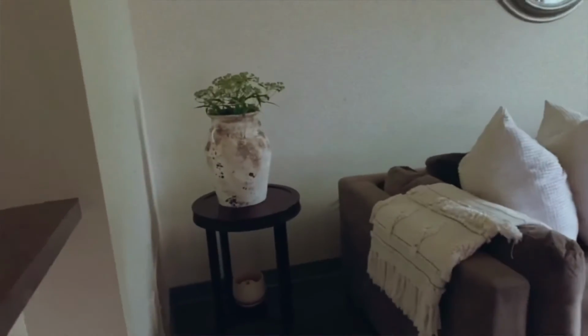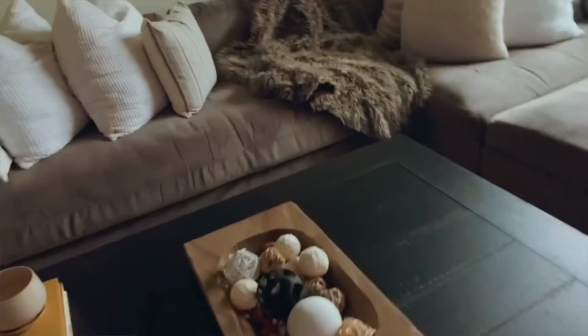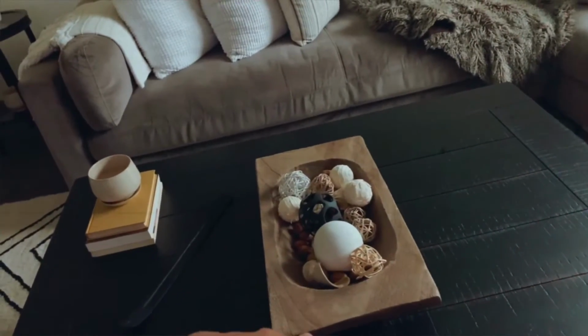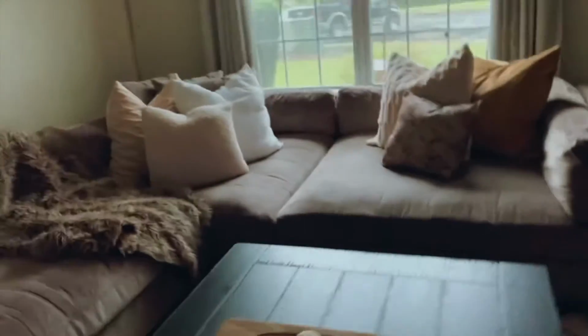Let y'all see my outfit. AC/DC shirt from Forever 21 and Shein shorts. This is the DIY vase. Remember the shop with me at home, and I revamped that vase. And this is the dough bowl that I found at home. These are just a few books that I added. Flipping Confidential, your girl loves real estate.